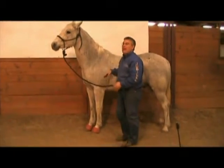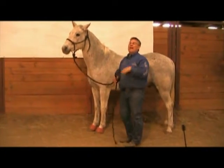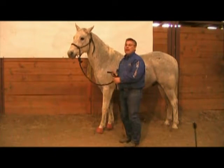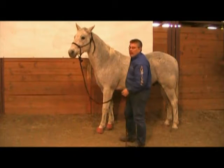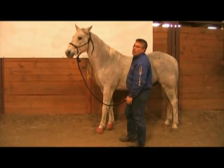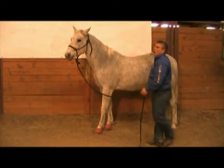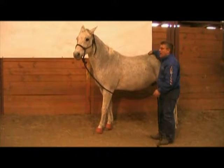Because he's got this pain, he's not breathing correctly. Because he can't breathe correctly, we know that his pH is off. His pH being off, we know he's acidic. So he probably has some ulcers in his foregut. He probably has some ulcers in his hindgut. That's one of the reasons that he's sore in his back.